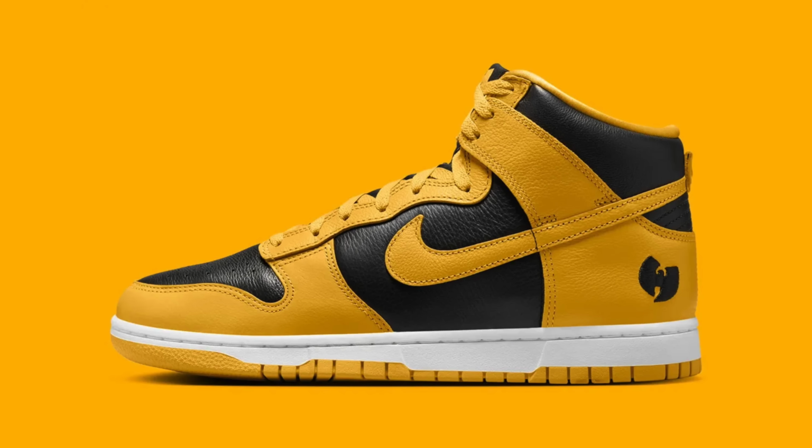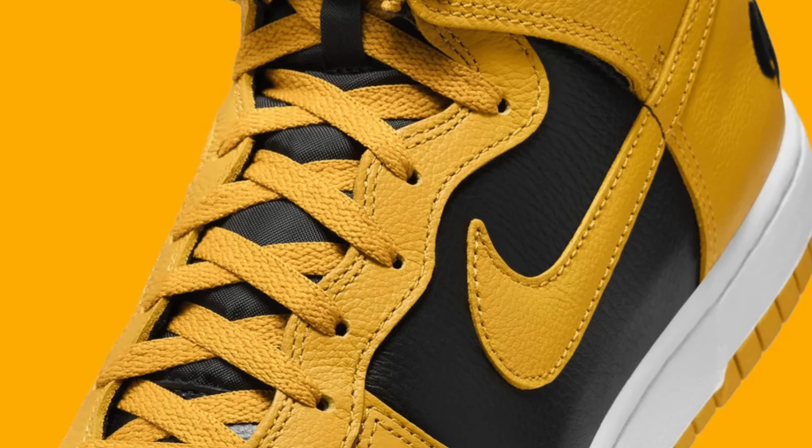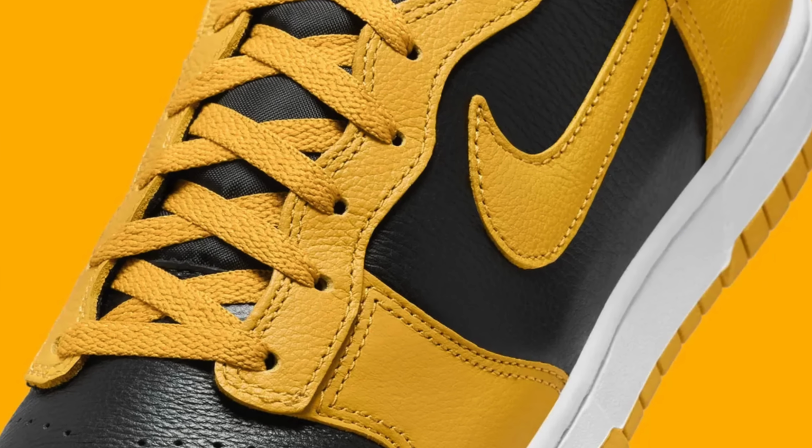Then rounding off the 9th, we've got the return of one of the most coveted Nike sneakers of all time, the Nike Dunk High Wu-Tang Clan. For the first time ever, Nike is bringing back this sneaker as not an incredibly limited sneaker. They've really been doing that a lot recently, and you know what?